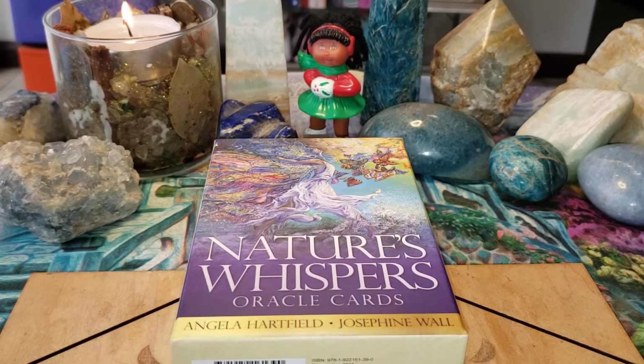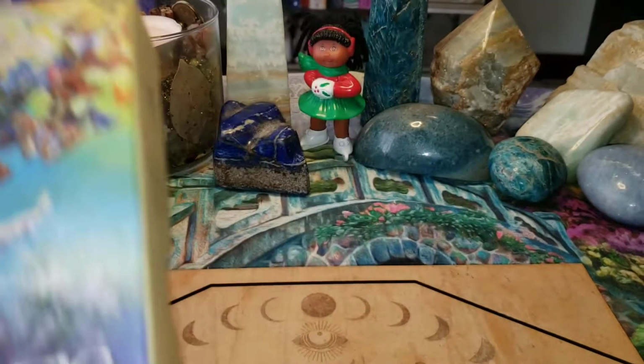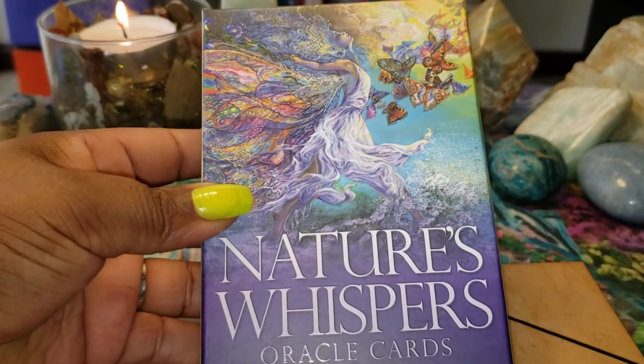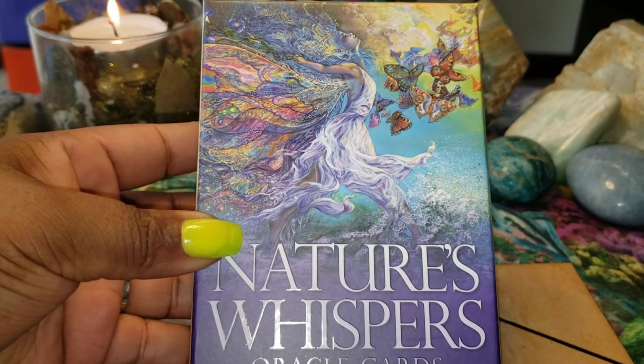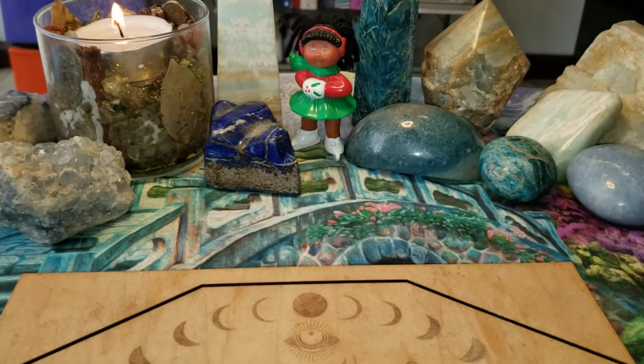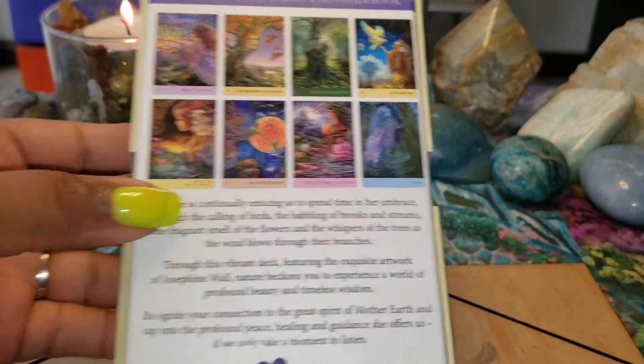You guys, I have the prettiest deck to show you. I don't know much about this deck. I just saw the picture. Let me show you what drew me to this deck. The picture on the box. I saw that picture, the way that the wings look, and I was like, yo, I gotta review that. Let me show you the back of it. Let me move my finger so you can get a good look.